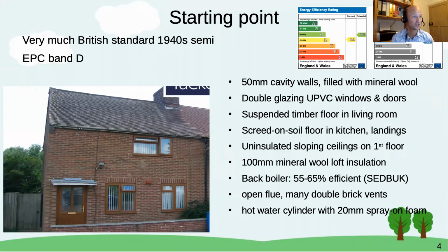It had double glazing, UPVC windows and doors, a suspended timber floor in the living room with about a foot of crawl space underneath. Well, a foot is not really crawl space, it's too little. We had a screed on soil floor in the kitchen, which is cold about 11 months of the year, and in the landings. And then, as you can see on the picture, the roof line starts just above the windows on the first floor. That means there are these sloping ceilings on the first floor to get the necessary standing height.